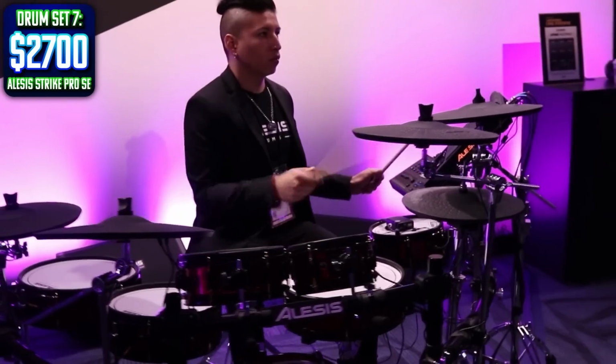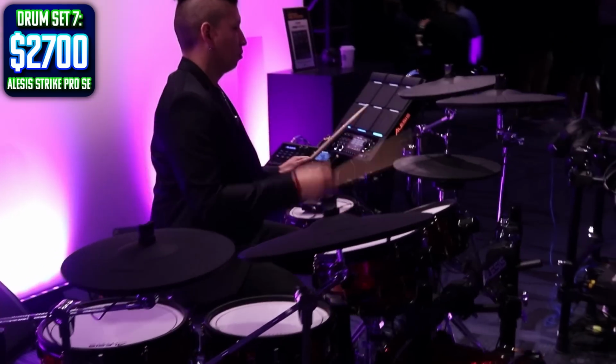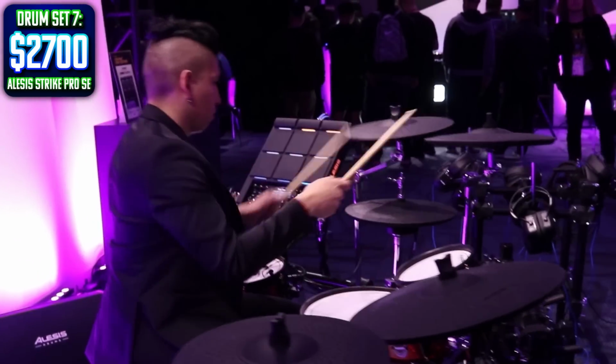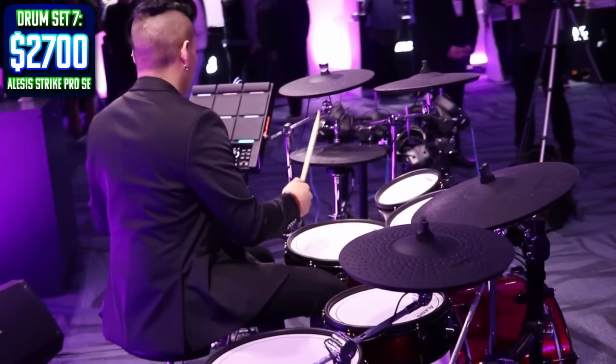Also in the past, Alesis Strike drum sets have had a famous issue of their trigger plates cracking in half on the snare drum. I don't know how big of a problem that is on this new iteration, but I haven't heard as much chatter about it as I did on the older regular version of the Alesis Strike Pro.